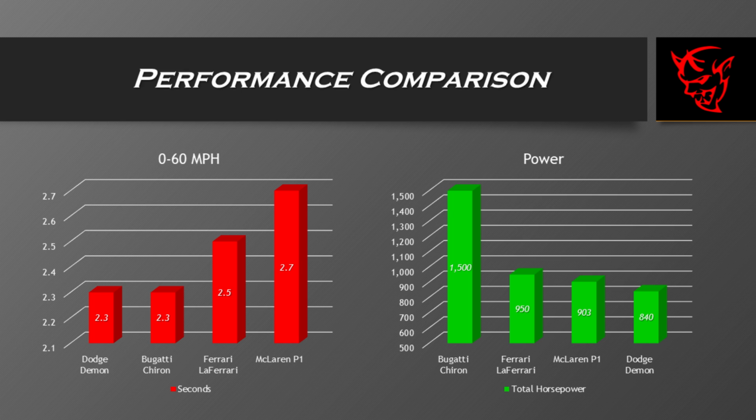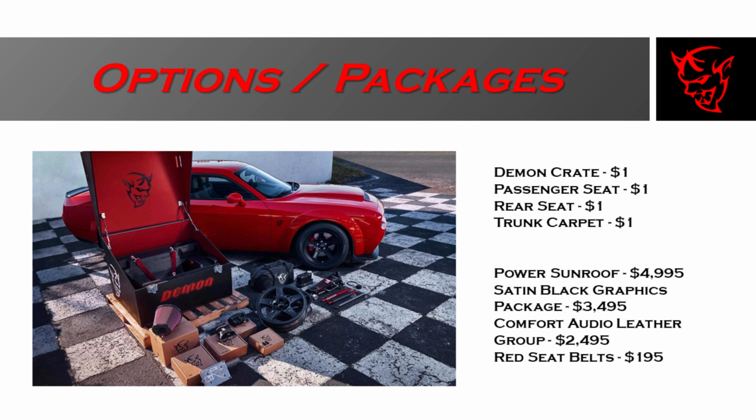I want to talk a little bit about pricing. We talked about how much cheaper the Dodge Demon is than, say, those cars it was compared to. But I want to talk about some of the interesting pricing and costs involved with, say, purchasing or owning a Dodge Demon. First of all, we're going to look at the options and packages available.